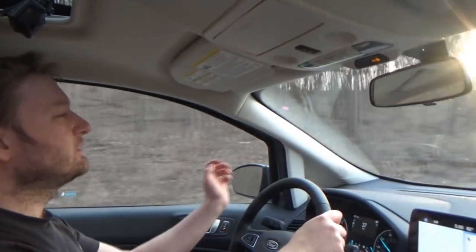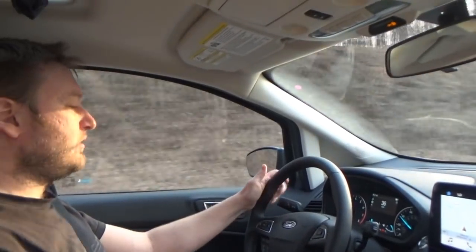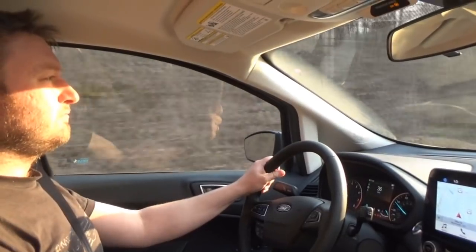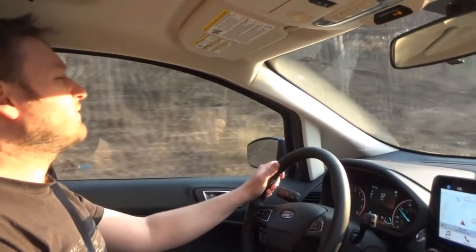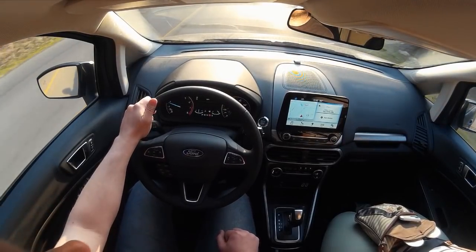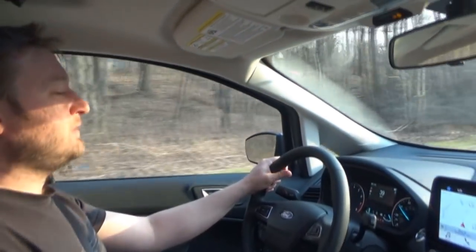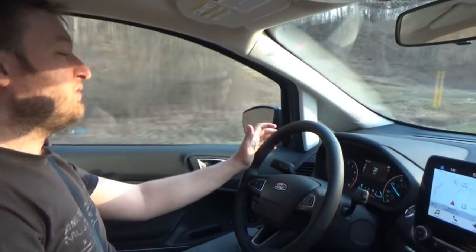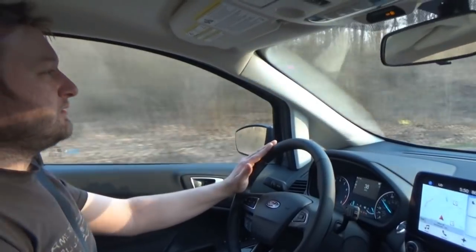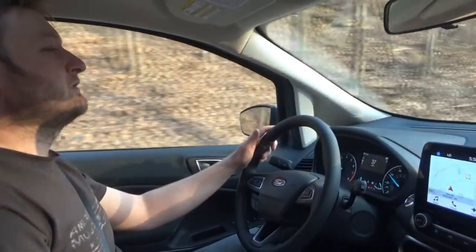So, I guess the first thing that I want to talk about as far as how the car performs is the handling of it. It really doesn't handle too far from the Fiesta. It doesn't feel heavy like an SUV. I mean, it definitely doesn't even feel like my Escape. It just literally feels like you're driving a car. It has very, very easy steering. And it's very responsive, in my opinion.